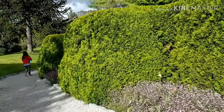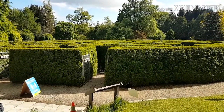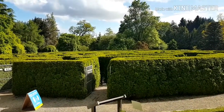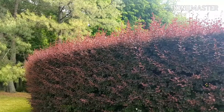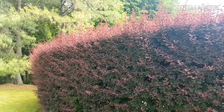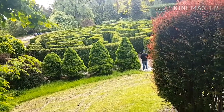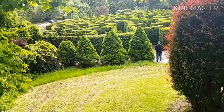So this is the entrance. We're on the way to the maze. But due to this social distancing, hindi na kami tumuloy. I just observed and took some videos. This is the maze and it's so beautiful.